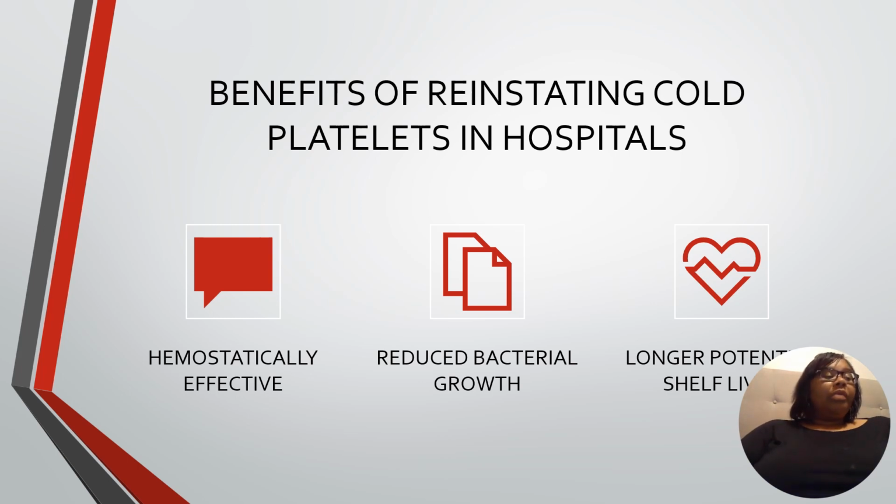Physicians will order platelets intended to transfuse, but for some of us blood bankers, we all know the chance of that happening is slim to none. The good thing about platelets is that they are not type specific, and you will try to give them away to another patient in need if possible, but you still have a chance of a product being wasted. Reinstating cold stored platelets back will have a great outcome for hospitals by helping save money in the long run. These platelets will reduce wastage rates due to having a longer shelf life.